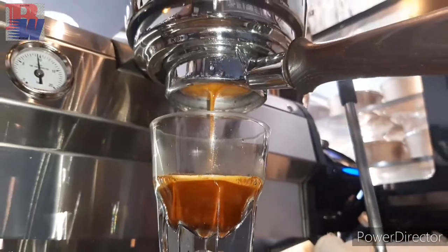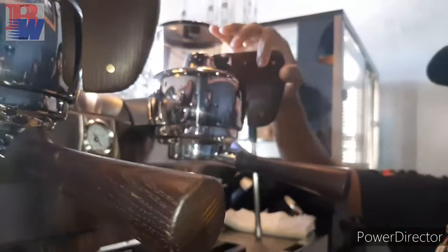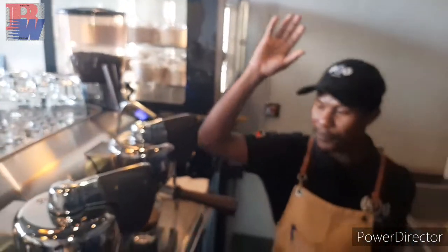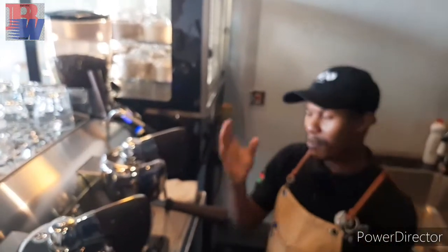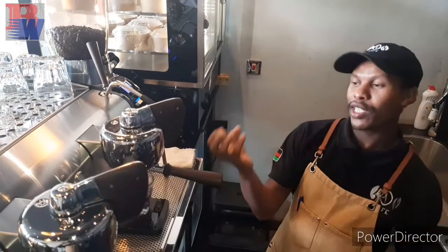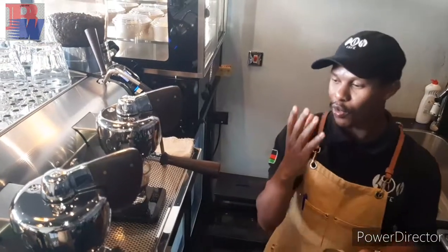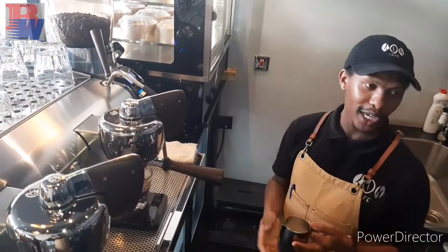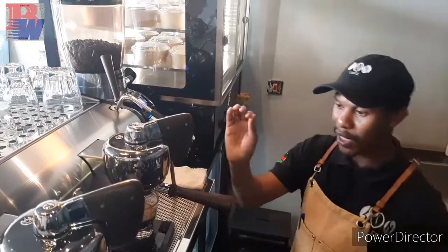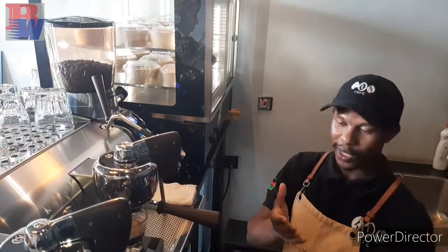There is what we call the pre-infusion and the blooming process. The blooming process together with the pre-infusion normally takes about 14 seconds. After 14 seconds, that's when you see the coffee coming out, and that's the full extraction. You can see my coffee is about 37 grams, which is within the range, between 35 to 38.